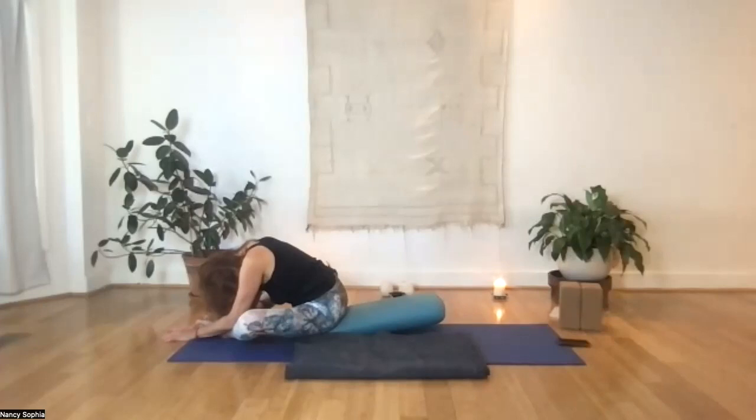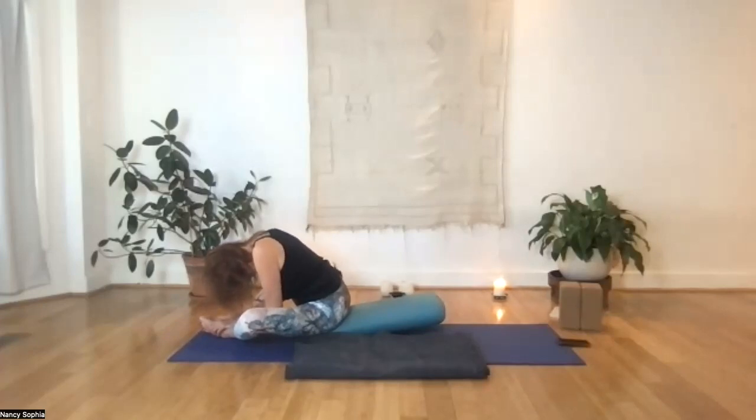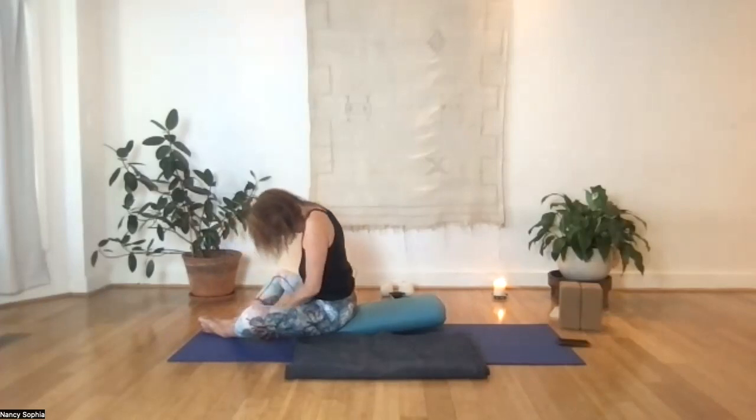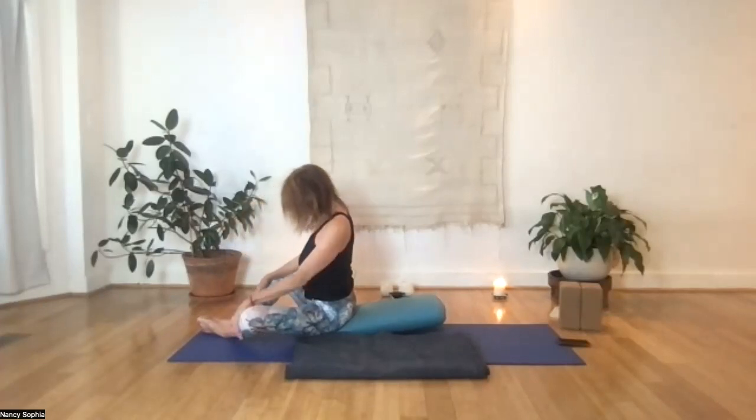Now, as we come out of this form, there's technique, right? We don't just pop out. Part of the practice is releasing the pose. So you want to feel support with your hands. As you exhale, engage the core, which is lifting the pelvic floor and the abdomen, and then slowly coming up. Head's going to come up last. Come to neutral.